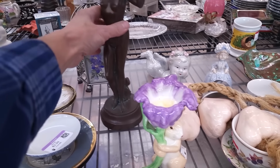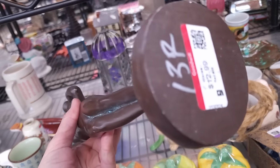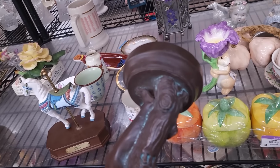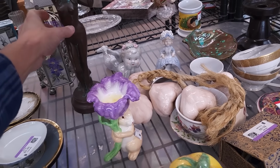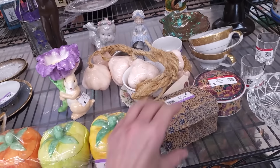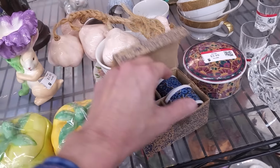Let's see her. What are you made of? You're resin. $13. Resin. No name. Yay. Goodness. Something going on at this Goodwill.